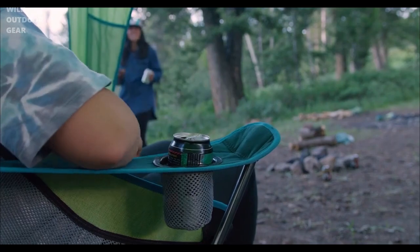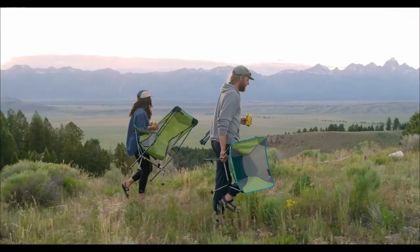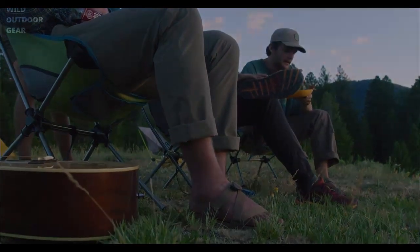If you're looking for a no-bulk, comfortable camp chair that'll fit into your vehicle, these are the perfect chairs. Small, compact, lightweight, but luxury-like comfort. Eureka's Tagalong Chairs. Now you can take a comfortable chair anywhere.